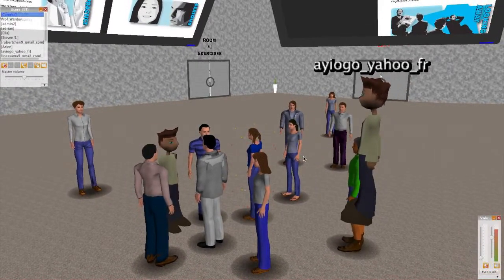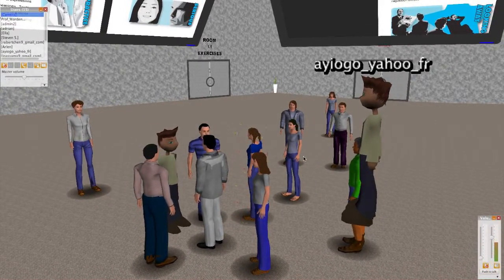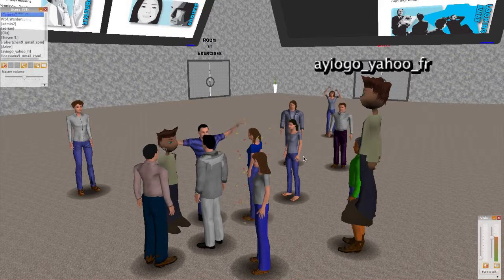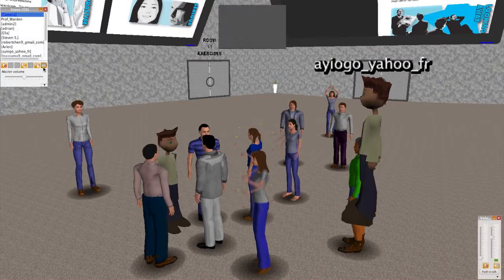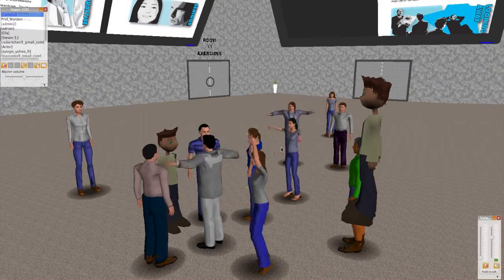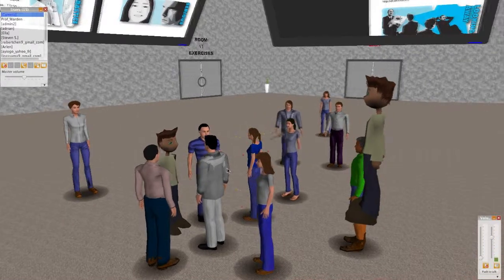Okay, and then of course we can use some other gestures if we want to be very positive and we say, hey, that's great, you can do a cheer. You can do a cheer, so that's some good body language right there. Yeah, that's great. We're all for that. Great. Everybody try a cheer. Yeah, good, good, very good.